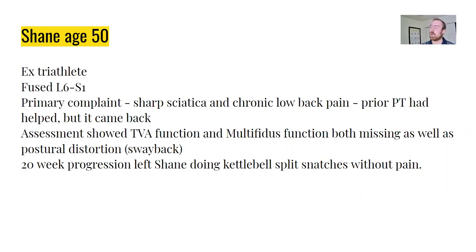Assessment showed, again, a deep core function problem. TVA function was not there, multifidus function was missing. And he presented with the typical runner's posture, which is the sway back posture. It's also stage three adrenal fatigue posture, so that's another talk. But a 20-week progression left Shane doing kettlebell split snatches without pain. And those are pretty cool.